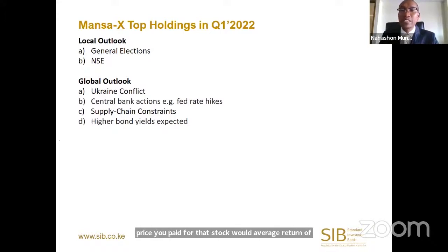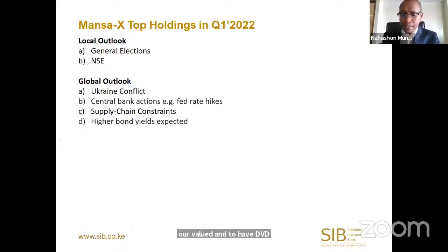Now, when bond yields go above that 2%, then investors start going to bonds as opposed to staying in stocks, because stocks are supposed to be a lot more dangerous, a lot more risky, and bonds are supposed to be the safe haven, and now they're yielding more than equities. So higher bond yields will then lead to a poorly performing stock market. That is another expectation we have for Q2. So we'll be short a lot of stocks, especially those that, one, we feel are overvalued, and two, have poor dividend policies. All right, so that is it.